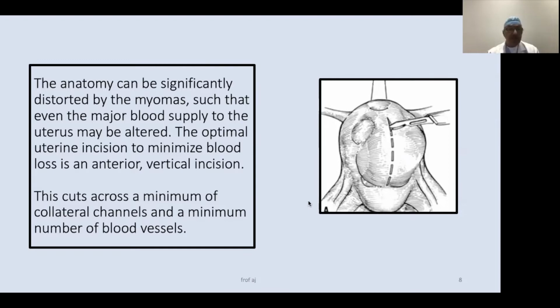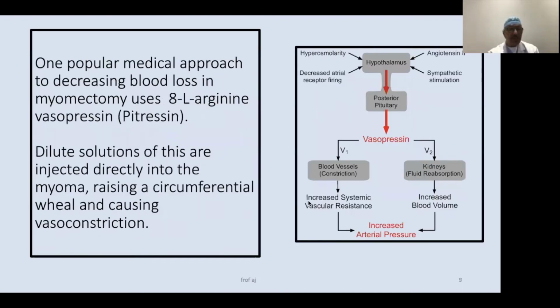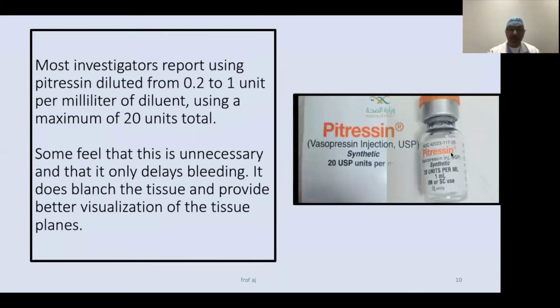One of popular medical approach to decrease the blood flow in myomectomy is 8L-arginine vasopressin, which is called pitressin or vasopressin. Diluted solution of this injected directly into the myoma, causing vasoconstriction. It's a good vasoconstrictive drug causing the blood vessels to be constricted. Most investigators report using pitressin diluted 0.1 to 1 unit per milliliter of diluent using a maximum of 20 units. يعني one vial like this is enough for the whole procedure. You don't have to increase the dose.